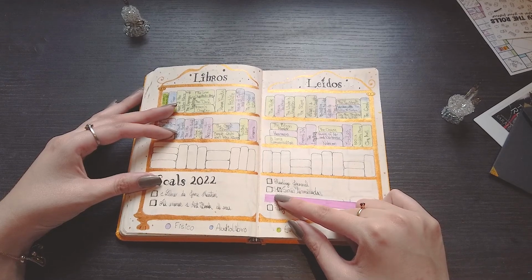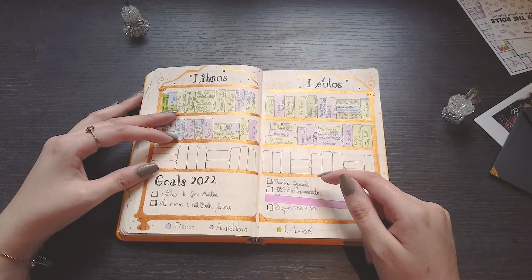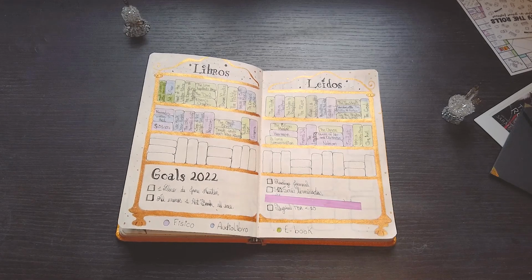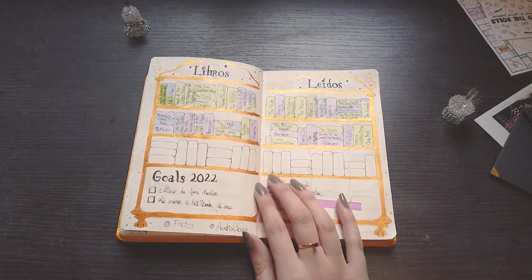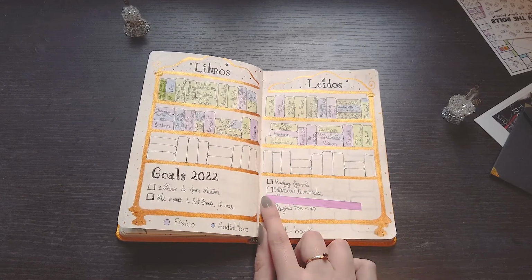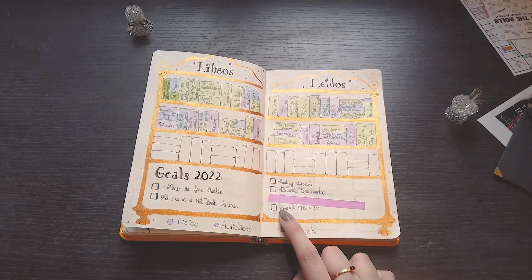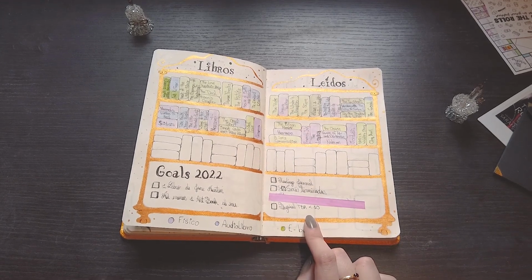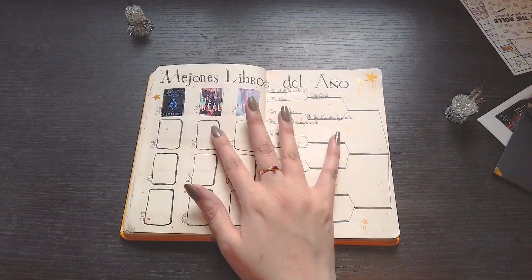Then I have to finish 50% of my series. That's not gonna happen. I just know it. Yeah, let's forget about that. Here I had another thing, but a couple of days into the year, I realized that I was not going to do that. So I just kind of erased this thing, and actually it's crooked. So it bothers me, but this is a sticker, so there's nothing I can do. And then I wanted to keep my physical TBR under 10 books, which I'm not sure that's gonna happen.